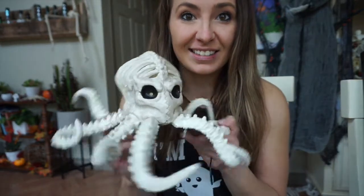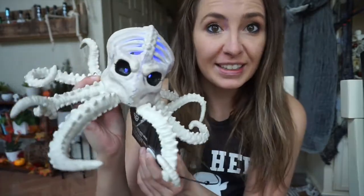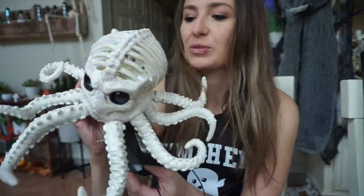So first of all, at Loblaws, they always have some decorations for all the different holidays. And I got more of the skeleton creatures. I have never seen an octopus before, and I thought he would look really cool in my boat shelf. And he's a little different in that he actually lights up, which I thought was really neat. And I think he changes colors and everything.